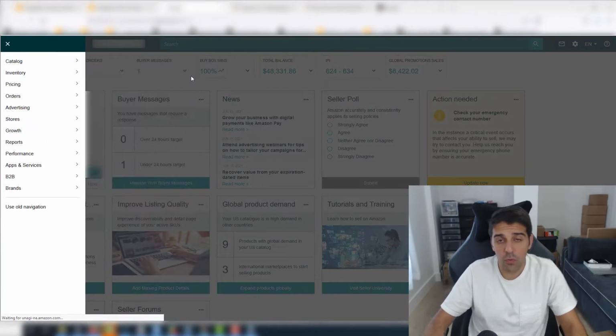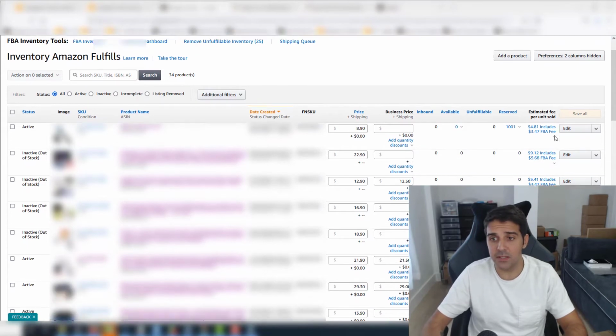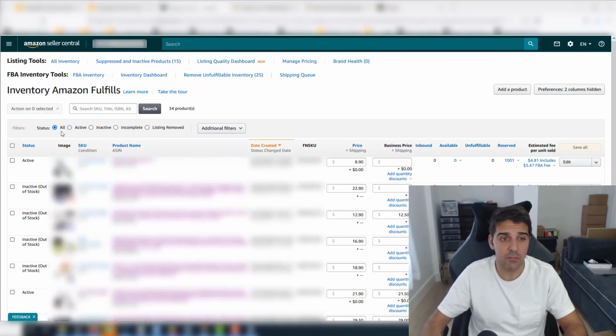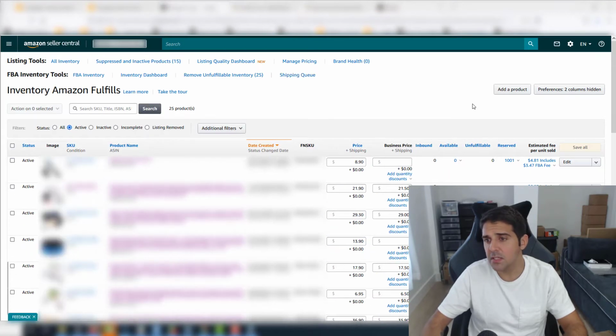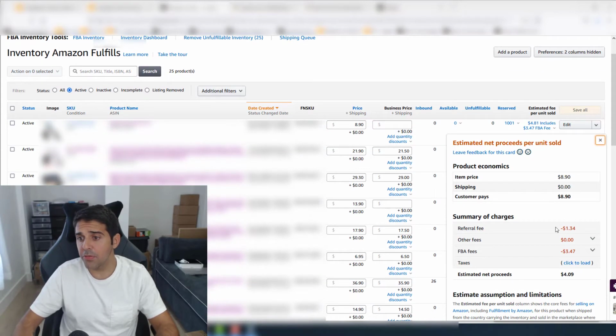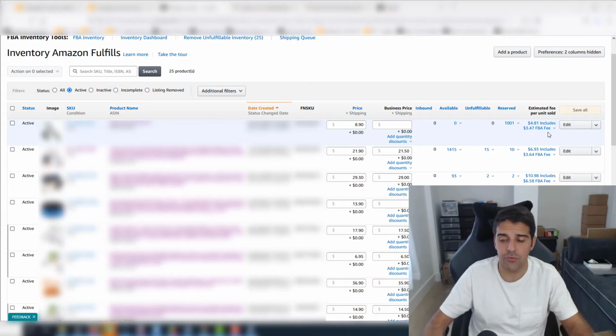What I do, I have a table where I keep all the FBA fees, as you can see. Let's go here, inventory, manage FBA inventory. It's important that I like to click on the active ones, and then you see here they give you the total FBA fee. In this case 4.81, which includes 3.47 for the FBA fee and then 1.34 for the referral fee, right? So I like to keep a table with these numbers in case they change. I have a kind of history for that number.